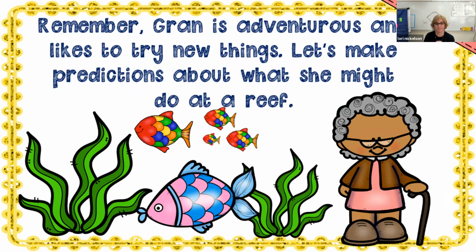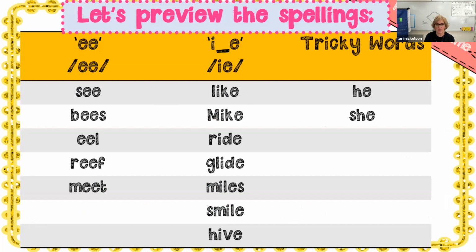Well, let's go on. Let's practice some spellings here. The E sound with the double E. The I line E, that sounds like I. And then we've got a couple tricky words. The E, like in sea, bees, eel, reef, and meat. Then we have the I sound like Mike, ride, glide, mile, smile, and hive. And then our two tricky words are he and she.